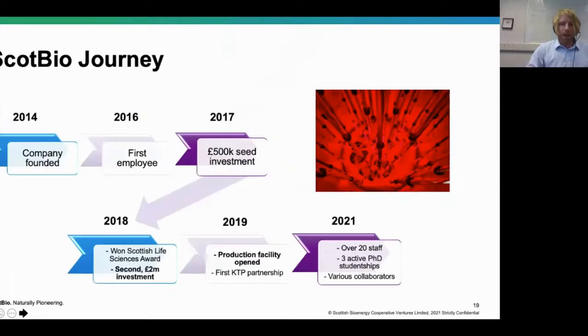So a brief history about ScotBio. We started in 2014 as a spin-off of a PhD project at Newcastle Uni. We then financed our first PhD, which was to demonstrate proof of concept that phycocyanin could be produced from spirulina using these photobioreactors. And that PhD student has now gone on to become our CTO. And then we've flourished since then. We now have over 25 employees spread across 2 sites in Scotland.